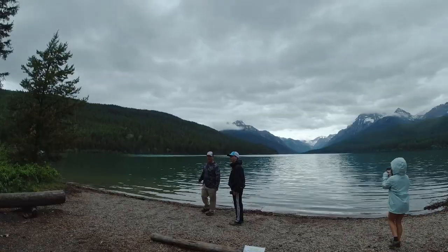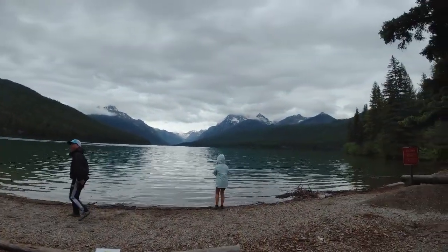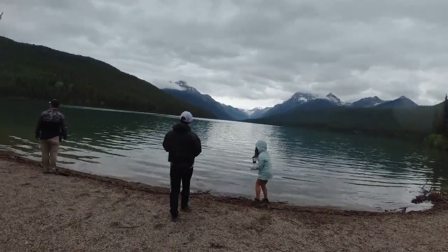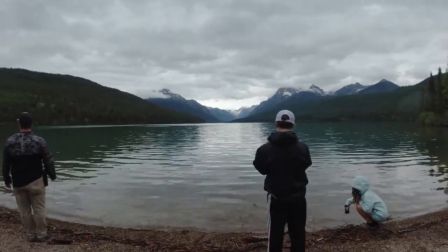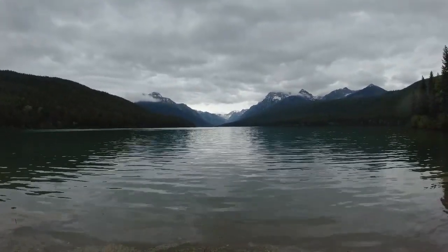You know, go to Bowman Lake in that area. It's kind of a quiet picnic area. I know it can get crowded because I've read that, but when we were there, I think there was one other car. Yeah. So it was just an awesome place to go. And again, more hikes are in that area as well. And if you want to get away from the crowds, just go to those lesser known areas.